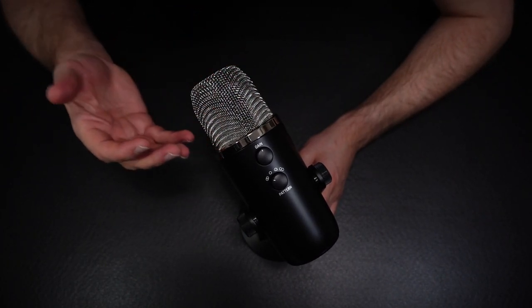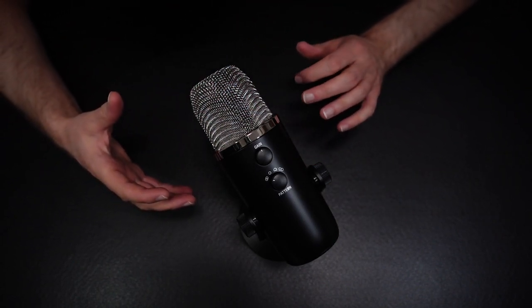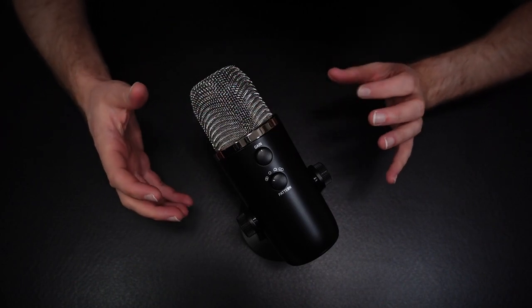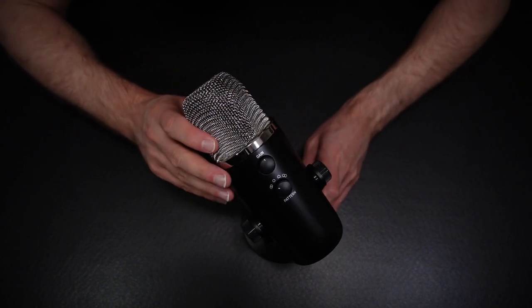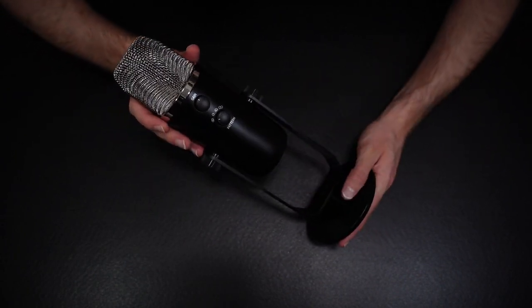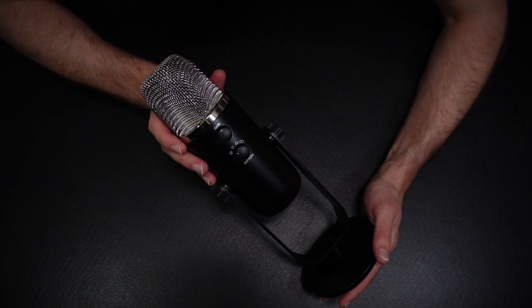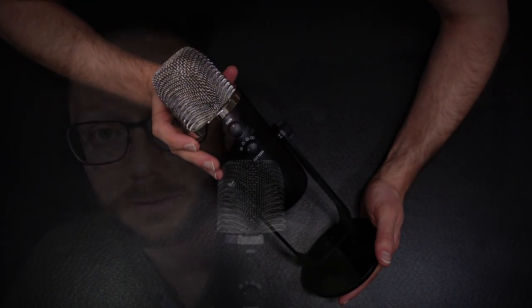And of course, the stereo image. How wide does that stereo image sound? Do you get a really good ear-to-ear effect or not? That is what we're going to be checking out next. So, without further ado, let's get on with testing the Behringer BIGFOOT.